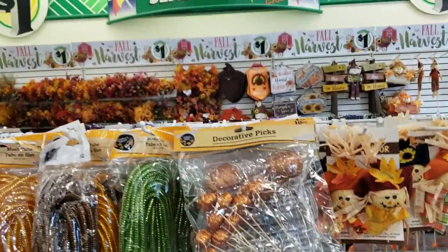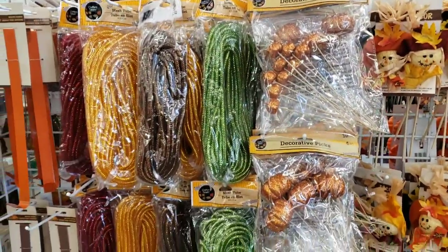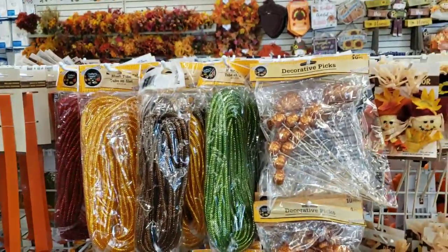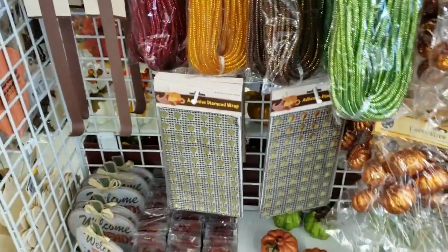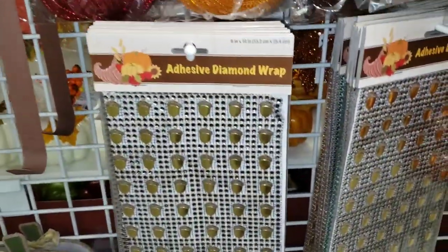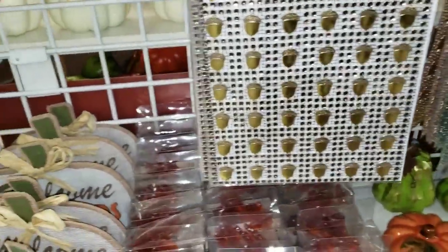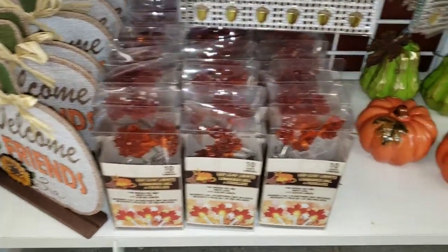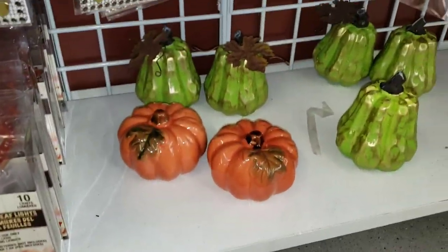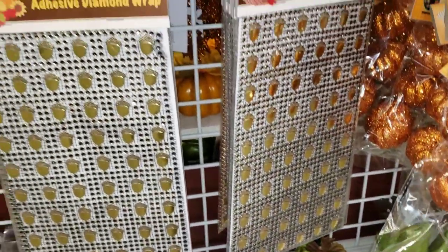So super excited. I'm just showing you guys all the florals back there, the florals in the entryway, and they have so many craft supplies, just everything. These are little adhesive diamond wrap shaped like acorns. And they have little fall lights there that look like leaves. They had those last year. And a few pumpkins.